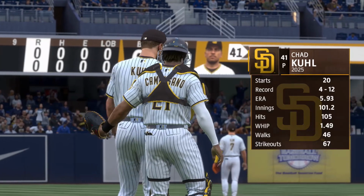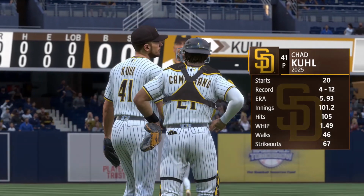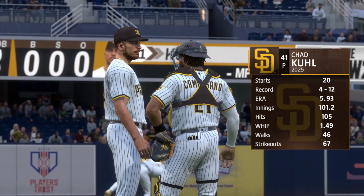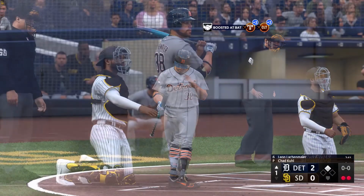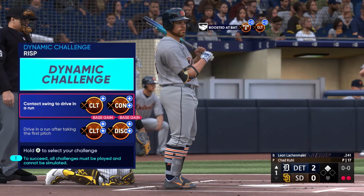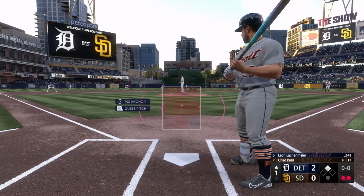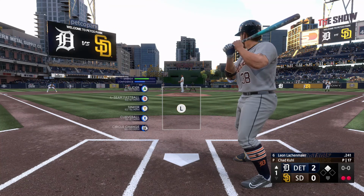Almost ready to get underway. And on the hill, Chad Kuhl. But Chris, he hasn't exactly been stellar here on his home mound. Well, I'll say this. Every player wants to perform well at their home ballpark, in front of their fans, in front of the city. And this guy is no different. He wants to be more effective here.